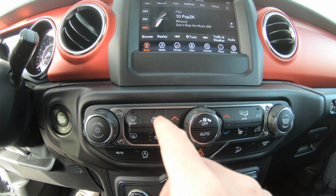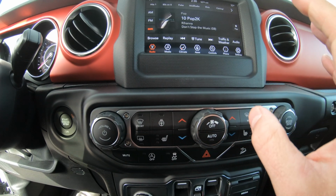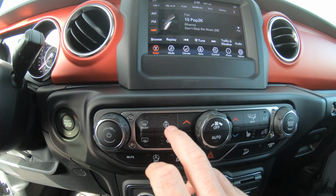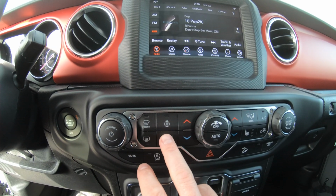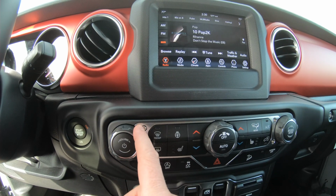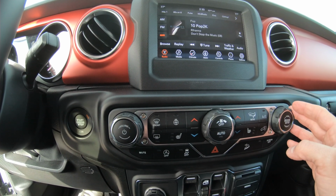Underneath that, we have a second option here in the center for your climate control. So not only can you operate it through the radio, you can also operate it manually right here in the center. And you can also turn on your heated seats and your heated steering wheel with these buttons right here. On the outside, we have the volume button here, and on the right hand side, you can change your radio station.